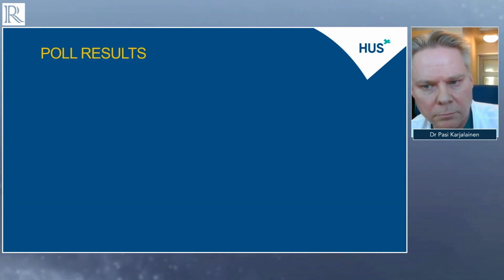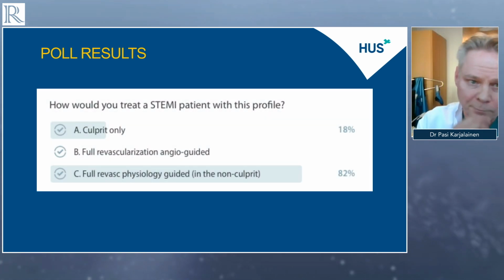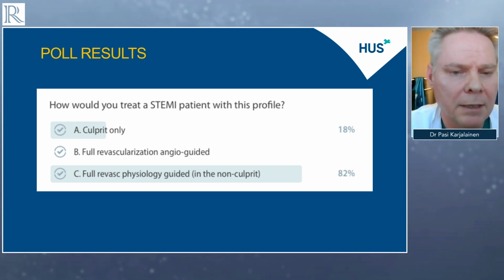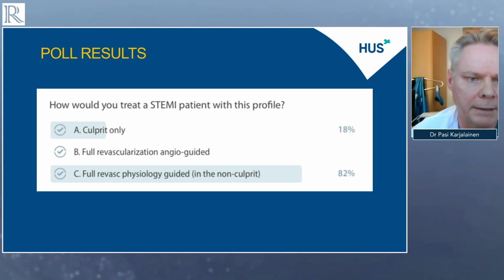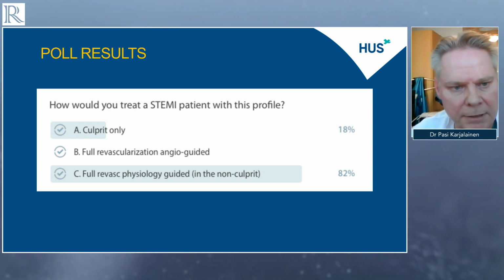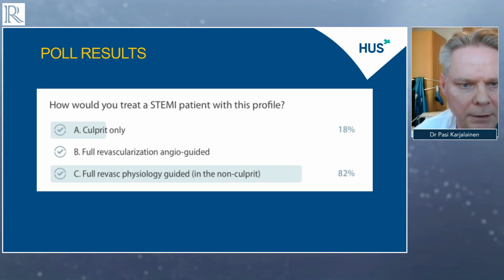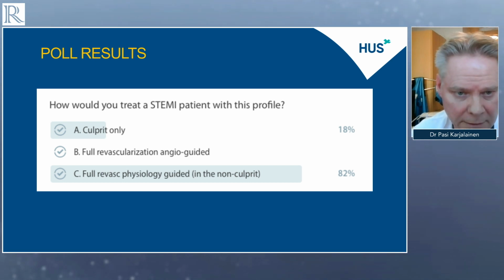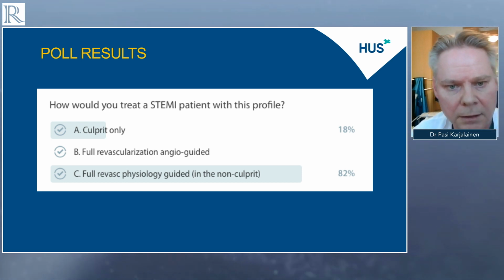So what about the poll results? As we remember, this was a STEMI case, and 3 days later we had a second procedure for LAD, and 18% of the answers say that they would have treated only the culprit lesion, and 82% would probably take the same approach that we had in this case.